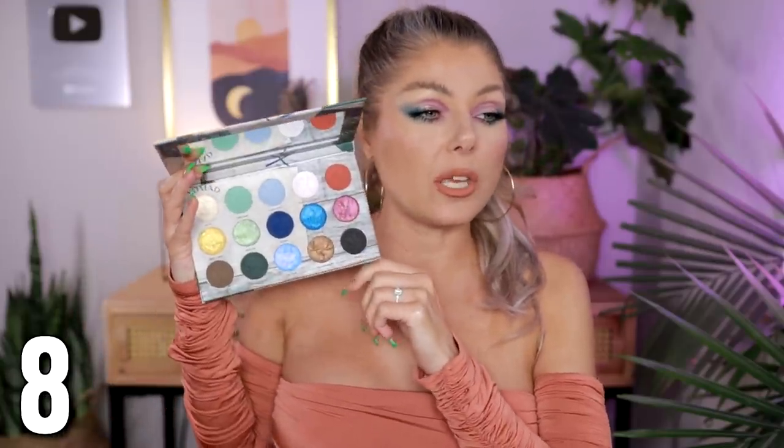This is the Nomad Whistler Snow Lodge. Look at this color scheme. It is so stunning, so pretty. I think this is so beautiful. The only reason why this isn't ranking even higher is because I've been using the other products that are coming after even more, but I think this palette is stunning.